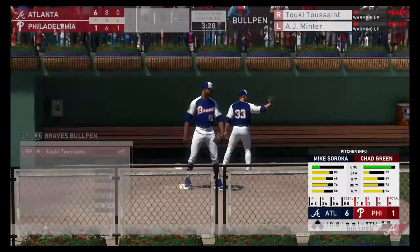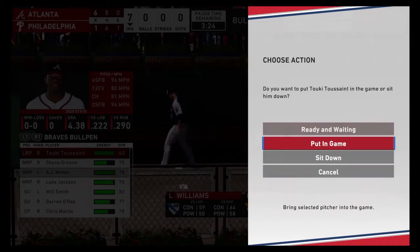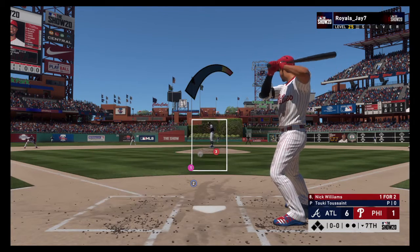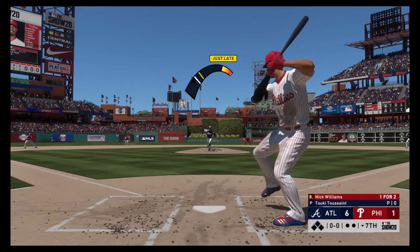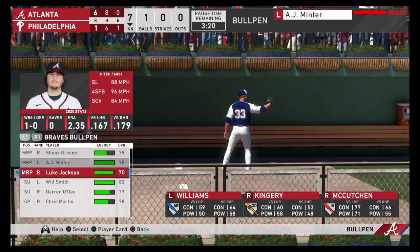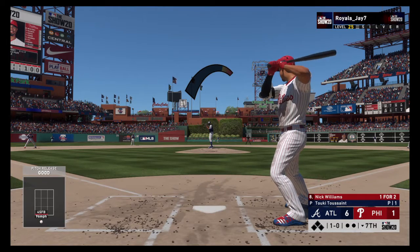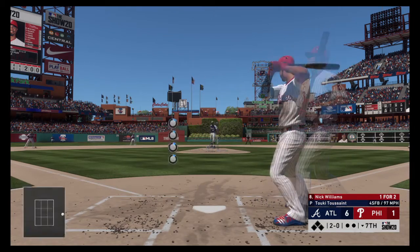Last half of the 7th here, and standing in, the outfielder, Nick Williams. It doesn't look very promising so far in this one as we move into the later innings. Down by a bundle, it's time to get some base runners and hopefully a long ball to get them back into this one. Touki Toussaint gets the call from the pen to take over on the mound and start the home 7th. Ball 1 to start the at-bat. The 1-0 is taken for ball 2.